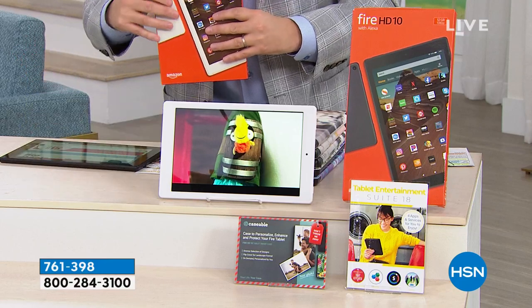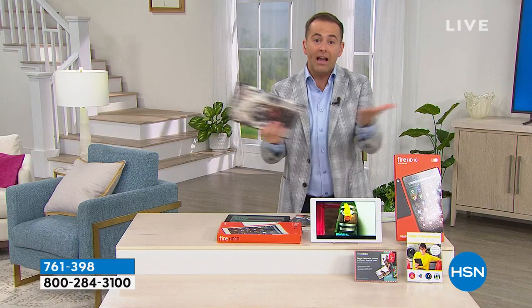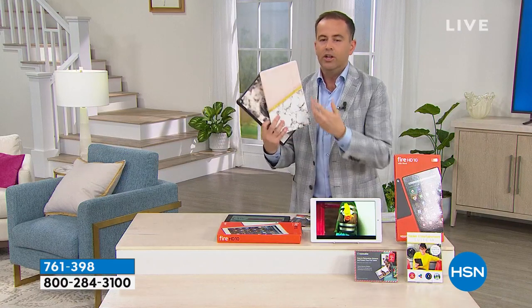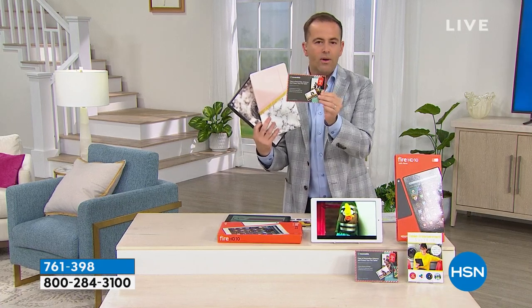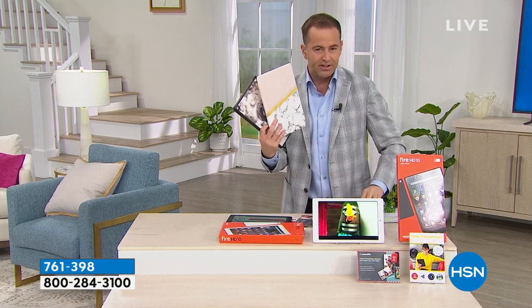We are also going to include a case for everybody that orders. A case that would cost you $40. You can look at this one, beautiful. You choose the case, when you get it home, there's this voucher. You go online, you choose the case, they send it to you free. That's something HSN has set up for you.